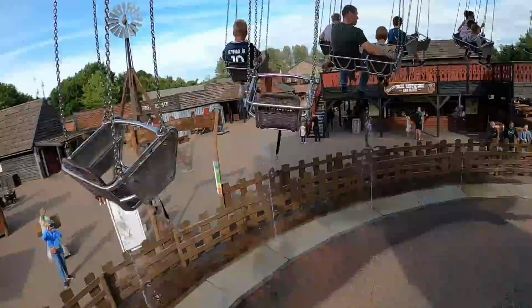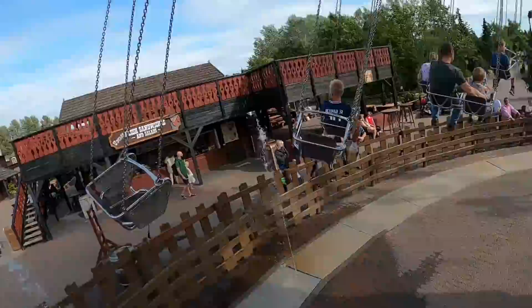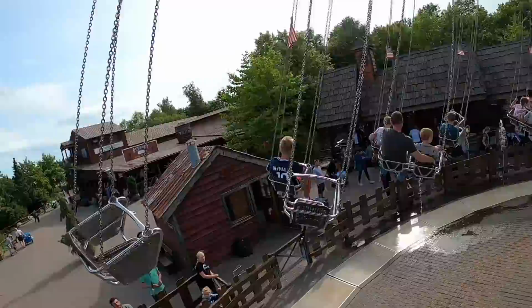Yeah, this Wild West area, all the buildings are great. And it smells really nice around here as well because of all the open fires. But yeah, it's quite unique, isn't it, see this? Imagine this back home, like crazy.